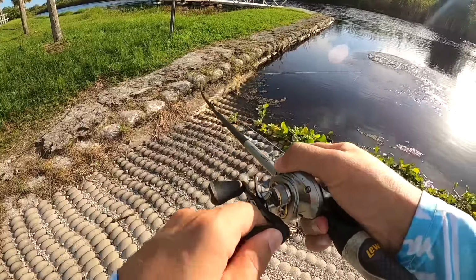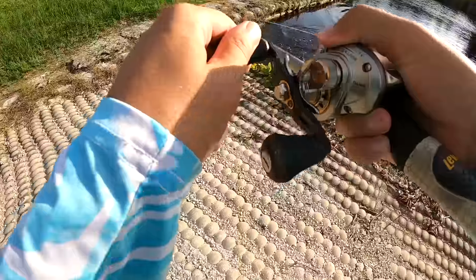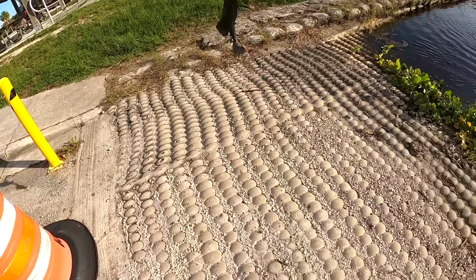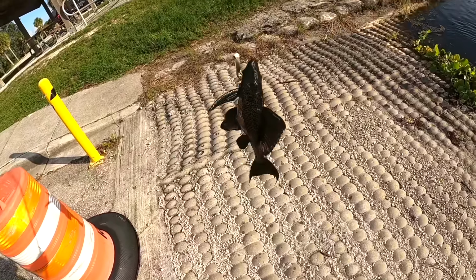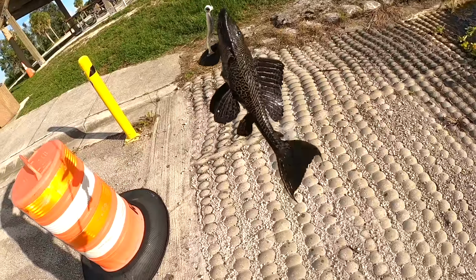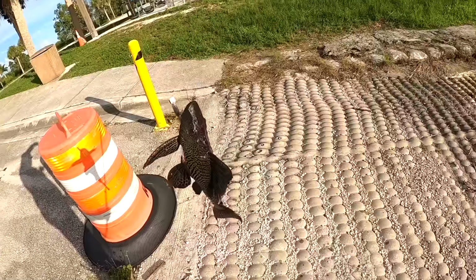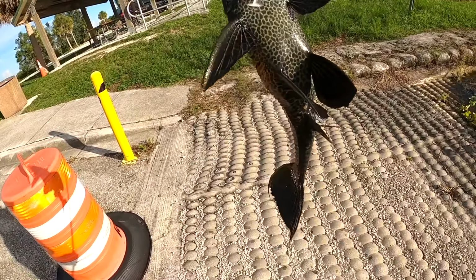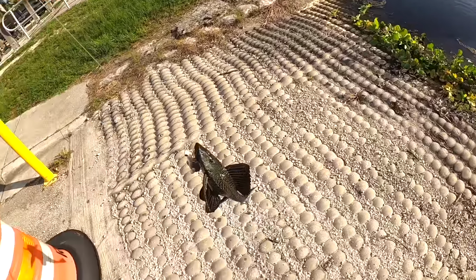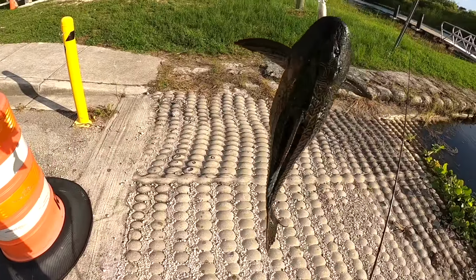Oh my gosh. Oh my gosh. Something big right here. What is that? Wait a second. What in the world? I've never caught one of these before. These things don't eat lures, but tell me that's not kind of in its mouth a little bit. Maybe not. What the freaking heck, man? This is so cool. Again, I've never caught one of these before.